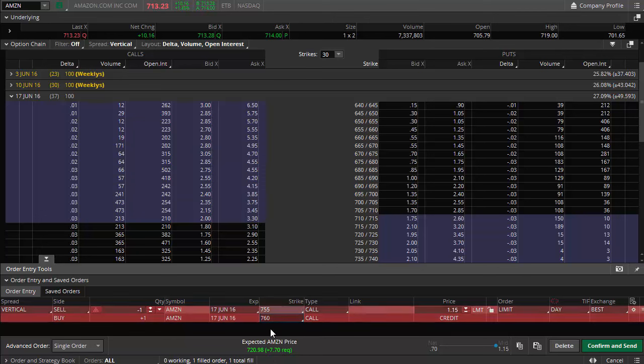But I think this is a good example here. So 755, 760, you can sell it for $1.15. It's a $5 strike spread. So the difference here is $5 minus $1.15, which gives you $3.85. So that's your risk, $385 per spread, to make $115. I'm doing this rough math in my head, I think it's a 25% gain or something like that on your risk, right? So that's what I'm looking at.